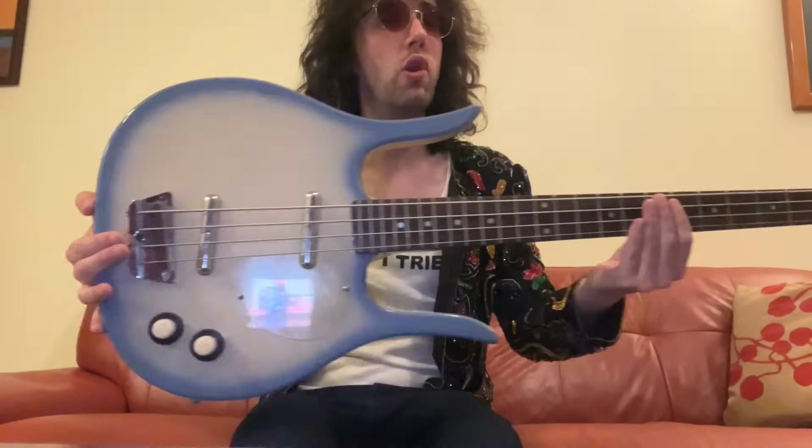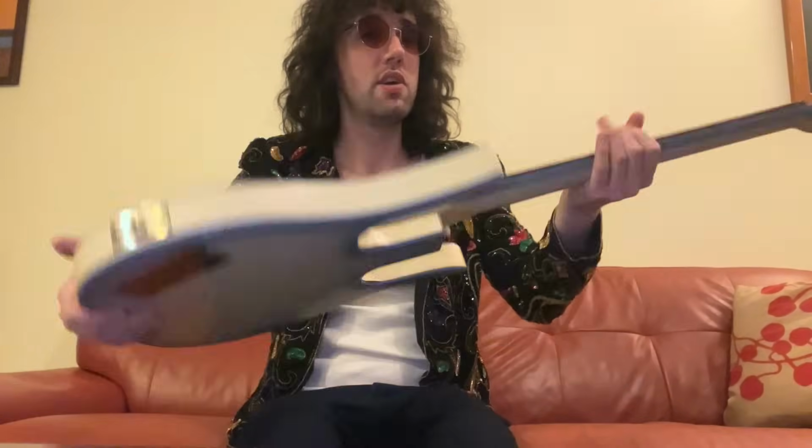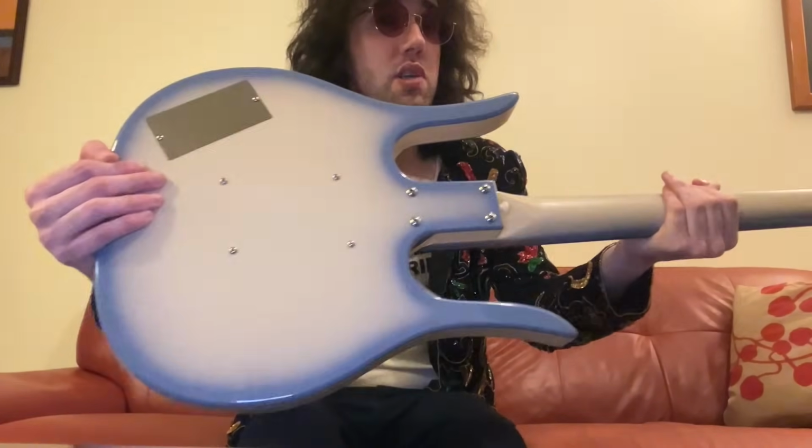All right, so I do have a couple of basses that I use to write and record with. This particular one is a 98 Danelectro Longhorn in this really interesting blueburst finish. It's a Korean reissue. It's one of the first ones when they brought Danelectro back in the 90s. And I got this one off a good buddy of my father's, Roger, who I always used to see this bass hanging at his house when we would go to visit.